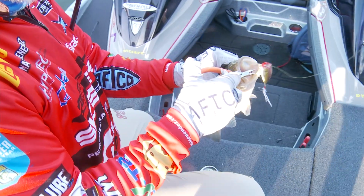Gonna have to get pliers. You got it. It's gonna be a good day when you got to get the pliers out on the first fish. Came up there. You can see he just came up there and got it.